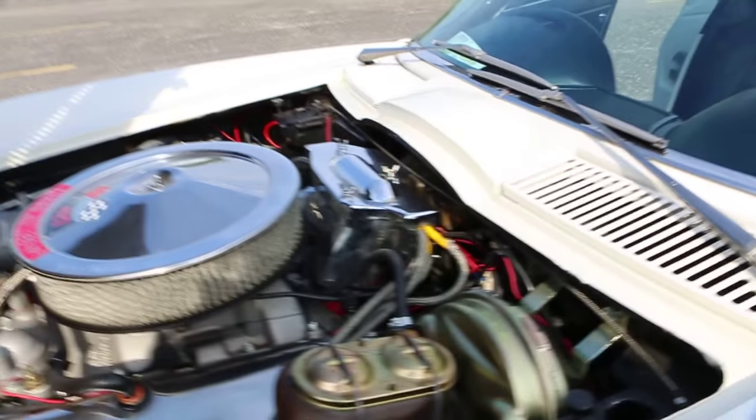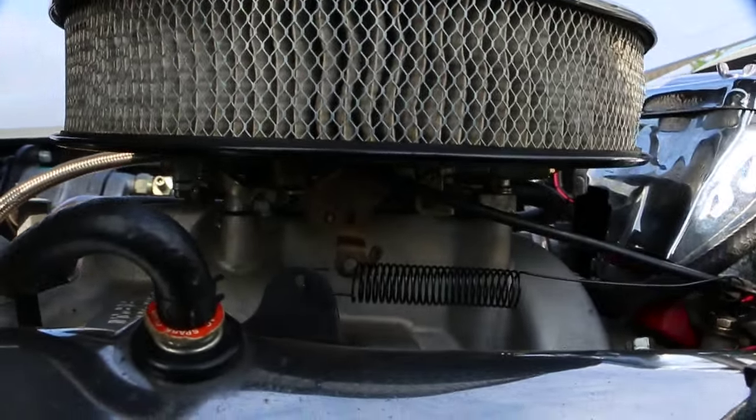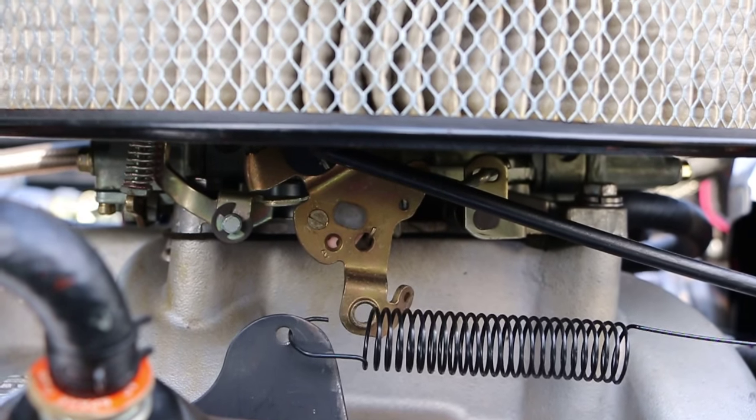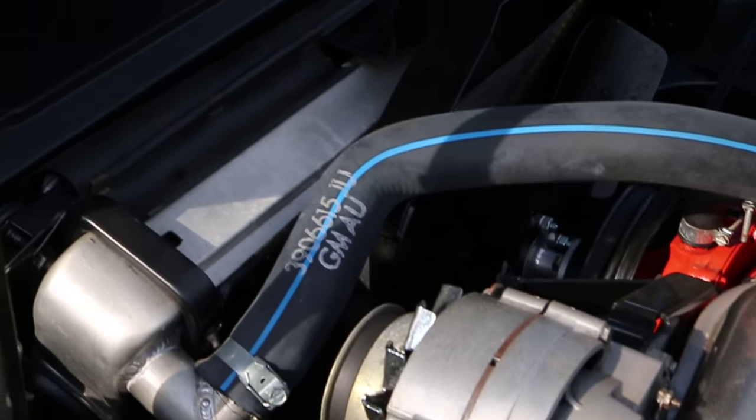All the correct shielding too. It's pretty cool. Looks like an MSD Blaster coil right there. And a Holley 650? 650, yes. Cool. Let's fire it up.